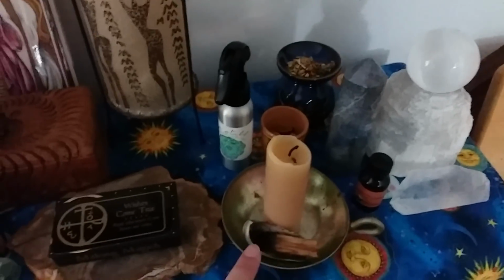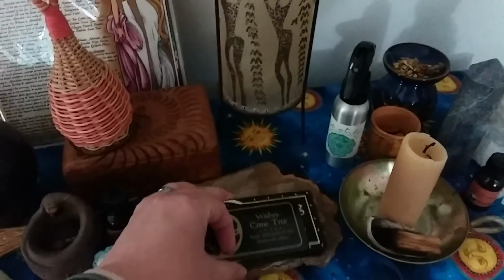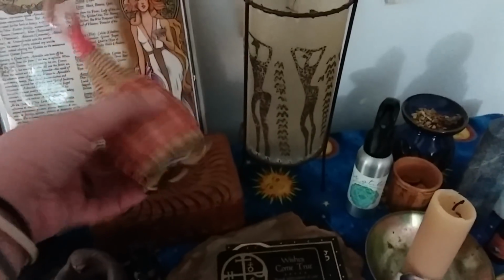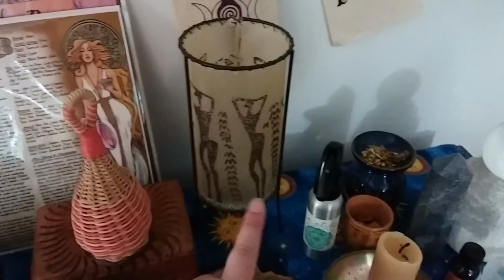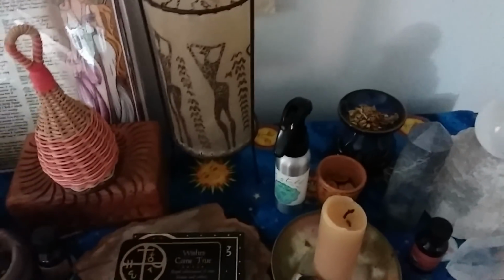Beeswax candle, my Palo Santo. This is the Making Magic cards on a piece of petrified wood. I have my shaker here, which I am loving. I love this candle holder. You've probably seen this forever in the background of my videos. I also have an oil burner, but I actually put loose incense in that, and it just toasts and gives the loveliest aroma with very little smoke.